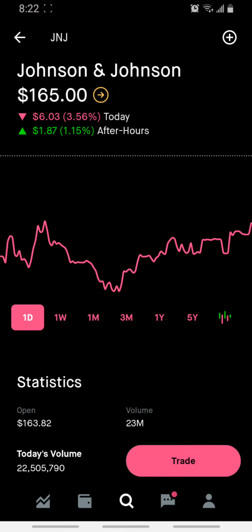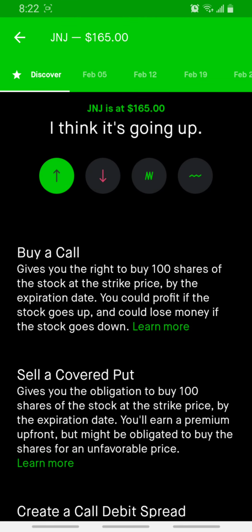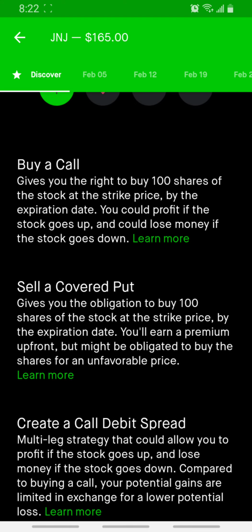Now the opposite is selling a covered put, or a cash covered put. Instead of owning the 100 shares, you would have cash set aside that's equivalent to purchasing 100 shares. So the definition is, by selling a covered put, it gives you the obligation to buy 100 shares of the stock at the strike price by the expiration date.